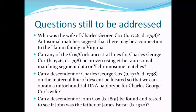In spite of the fact that the Cox line has been traced back into the 1500s, we don't have any other Y chromosome matches from England that help confirm the ancestral line back there. It'd certainly be nice to have some of those, at least one of them. And can we basically get a mitochondrial DNA test so that we can get a haplotype for the wife of Charles George Cox? That can sometimes be of help genealogically.